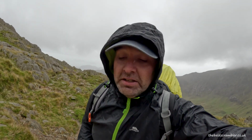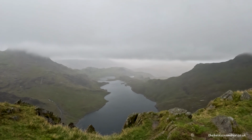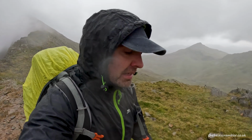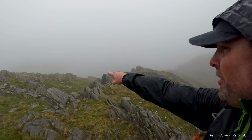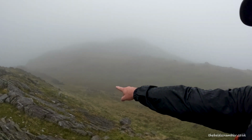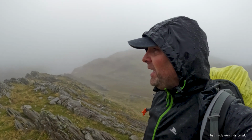Wow, that rain rolled in pretty quickly, literally 5 minutes after I last spoke to you, and the heavens have opened, but as of yet no wind, but it's on the way. That's the Watkin Path. Just on the other side here there's a big depression in there with an elevated bit here. It looks flat, it's quite shielded. I'd love to know what you guys and girls think. Do you think that's a good spot to pitch?